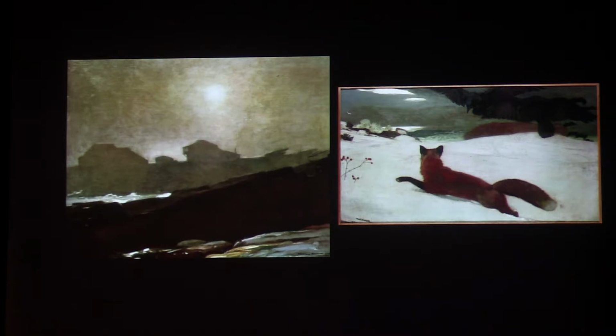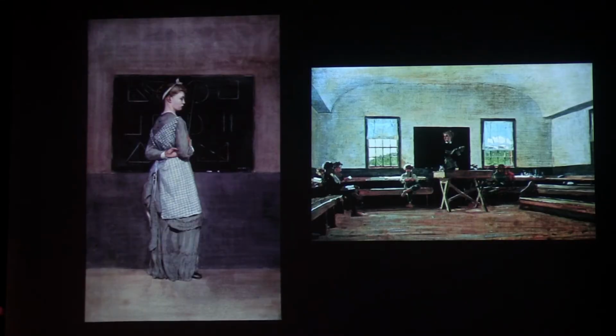After a second trip to England, which President Collins mentioned, the second trip to England in 1881, he had by this point mastered what I call this kind of genre style that was popular at mid-century. One thinks of William Sidney Mount, George Caleb Bingham, the popular everyday life. Homer clearly had mastered this. He'd also mastered both the medium of watercolor and the medium of oil.